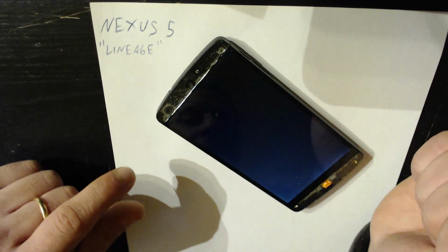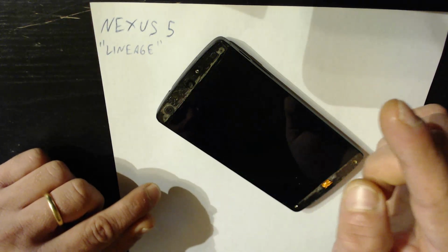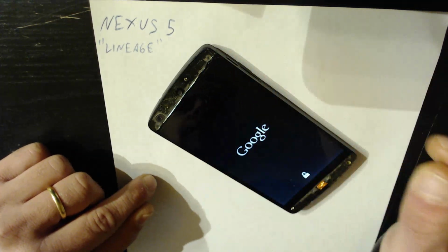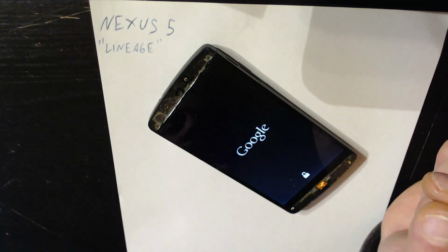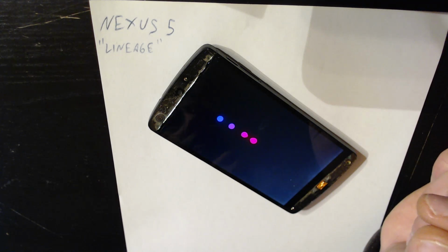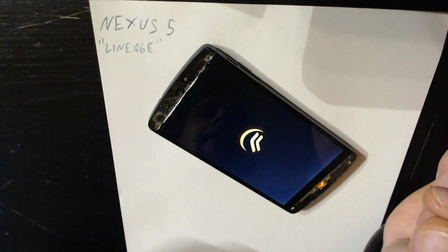Maybe in the beginning, when you turn on the phone, there's the name of the ROM. Let's try it. I didn't mind before. Nah, there's only that symbol. Maybe you know. Actually, I don't remember. Let's say it's a kind of lineage.